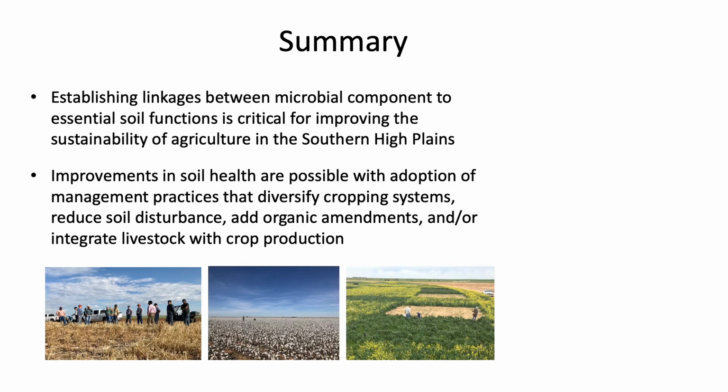So in summary, establishing these linkages between the microbial component and the essential soil functions, especially water conservation, is critical for improving the sustainability of agriculture in the Southern High Plains. These improvements in the microbial component and overall soil health are possible with adoption of management practices that can diversify cropping systems when possible, the use of cover crops or crop rotations, reducing soil disturbance, adding organic amendments, and integrating livestock in crop production.